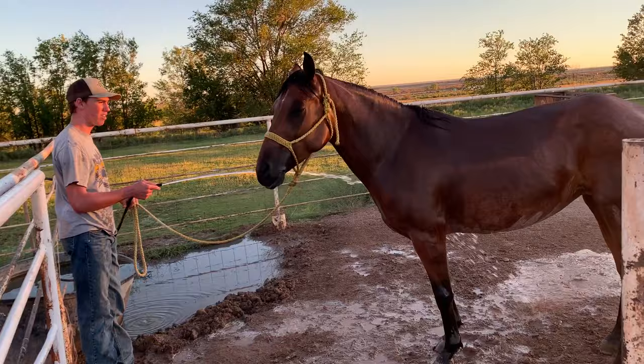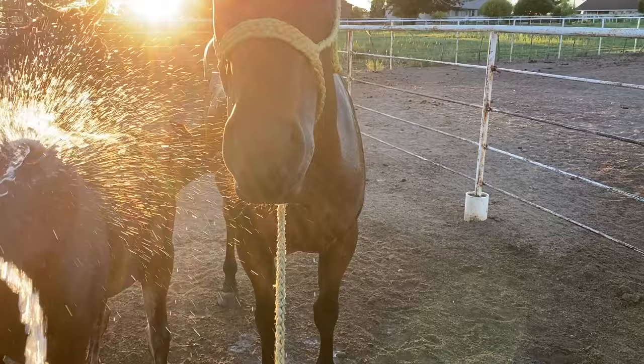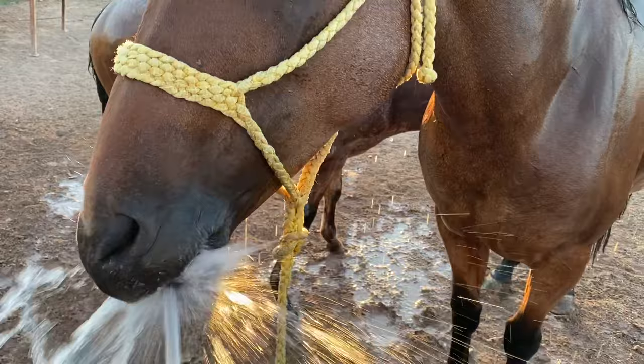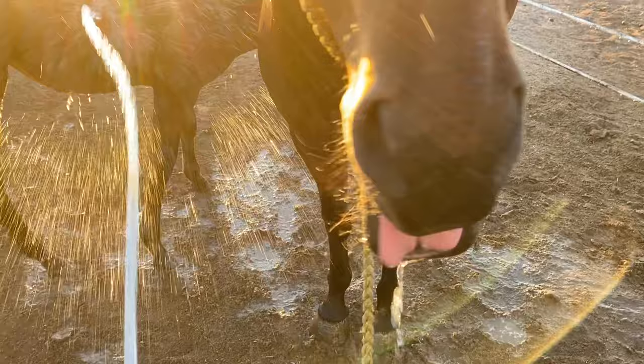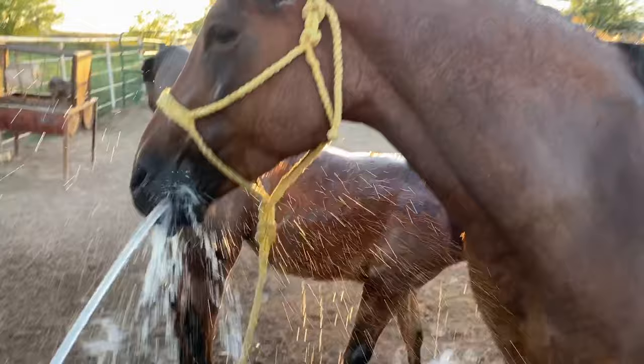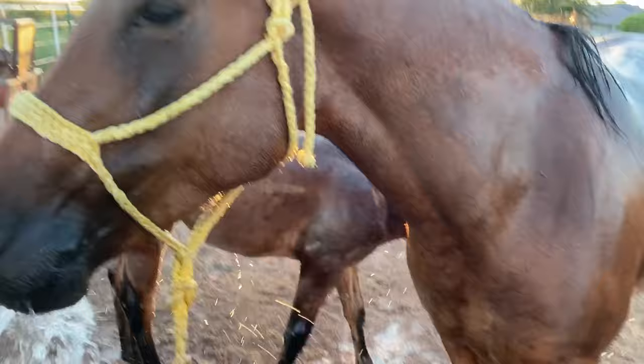Okay, I'm over here spraying off the horse. I'm spraying off the baby too, just while it drinks. But when I realized this horse is trying to drink from this, it just cracked me up. Seen dogs do it, and humans, but not horses before. Even when I spray it over here, she usually will try and go get it. And it's splashing all over me, but this is kind of funny. Oh, that's cold.